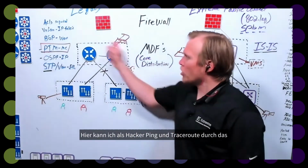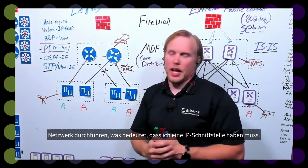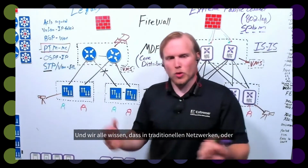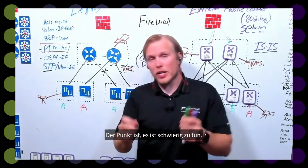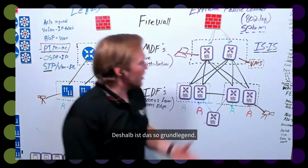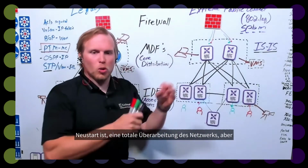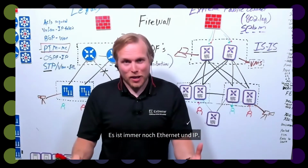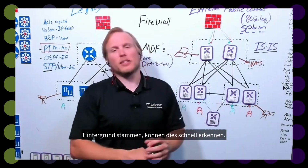Here, I can ping and trace route through the network, which means I have an IP interface to go after as a hacker. Now, if I layer in ACLs, that's a valid approach to stopping that. We all know that in traditional networking, or I can force that traffic through the firewall. The point is, it's difficult to do. It's difficult to change. That's why this is so foundational. That's why this is a total reboot, a total rework of networking. But it's still networking. It's still Ethernet and IP. So people like me that did not come from this background can pick this up quickly.